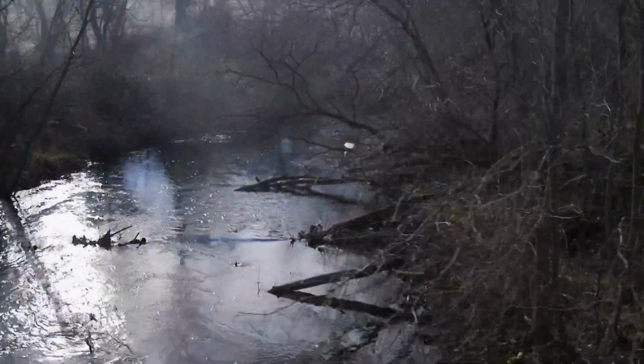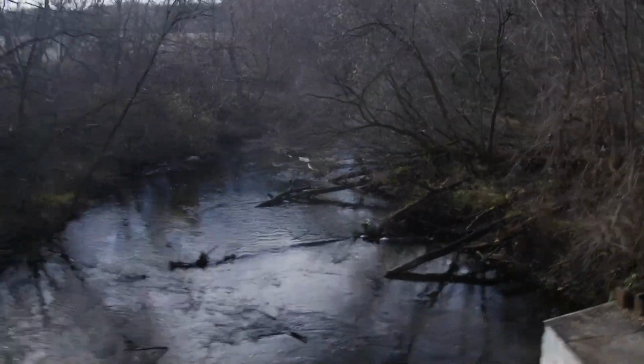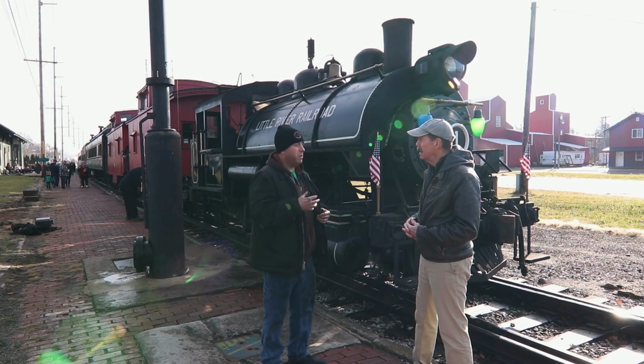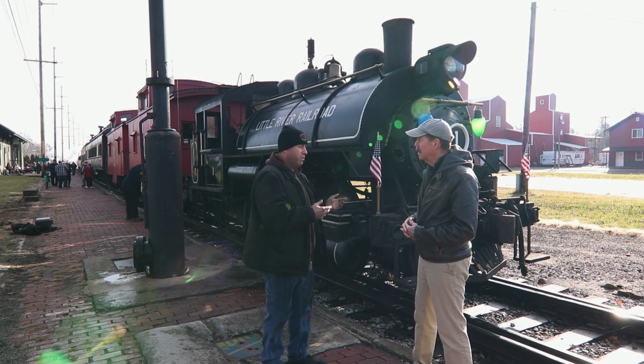Then after the park was formed, the logging business went away and it was sold to the Smoky Mountain Railroad in Knoxville and Sevierville, Tennessee, which is where it ran until we got it in '72. And it's been running for us since '75. So it's been here since 1975 doing these trips? It's been running with the current Little River Railroad since 1975.